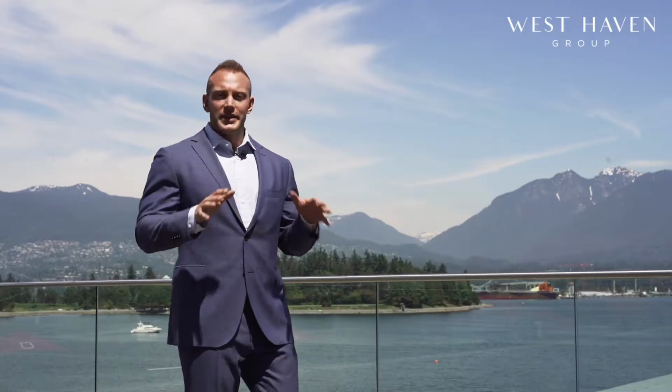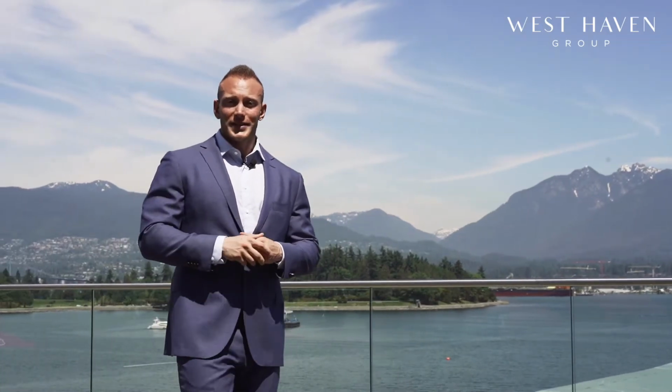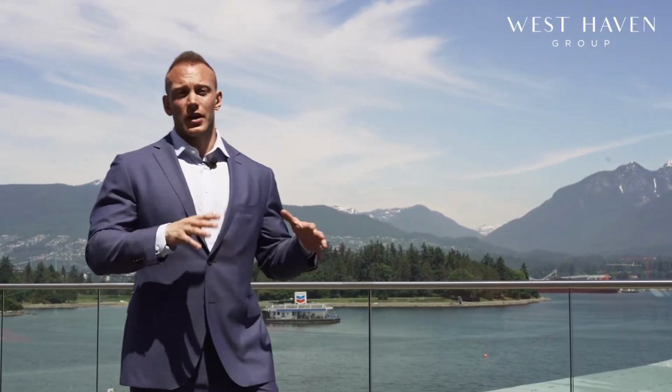Each development will have a different deposit structure. Usually 5 to 10% is required upon your final signature, and then up to around 20% is required after that over a certain time period. This whole amount will go towards your final down payment upon closing.